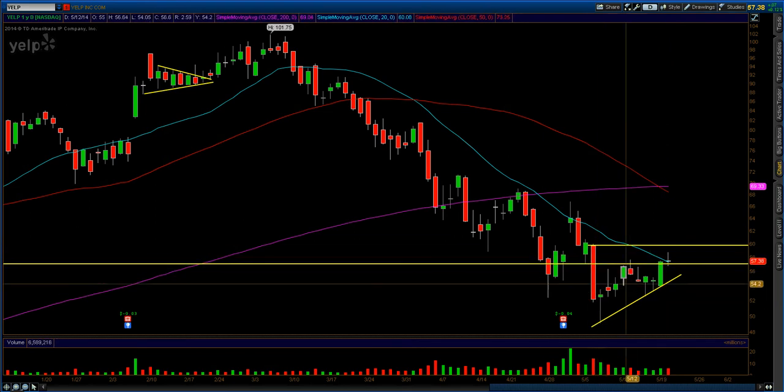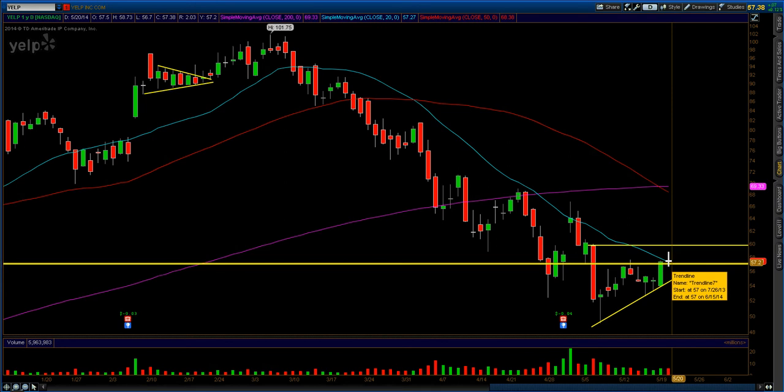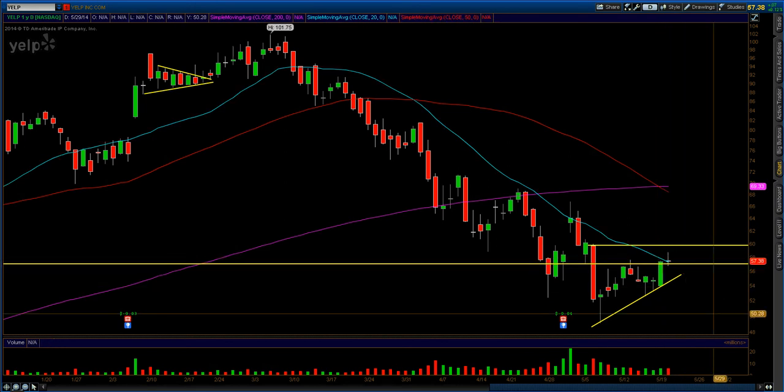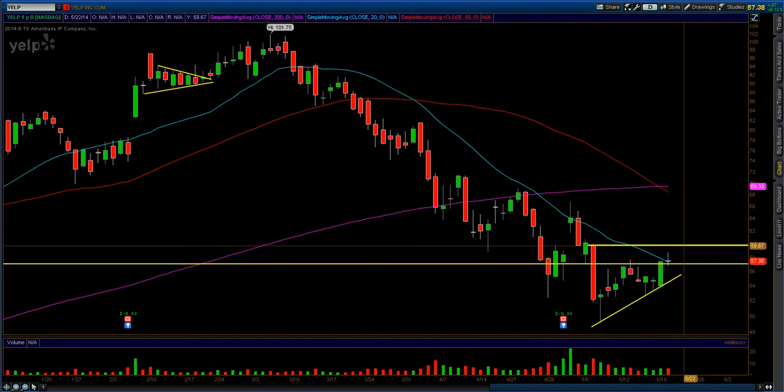Inside bar here, this being resistance number 1. Today we did break above that level, closed above it. We also closed above this blue line, your 20-day moving average. Short-term upside on Yelp, this level here, 59.71.